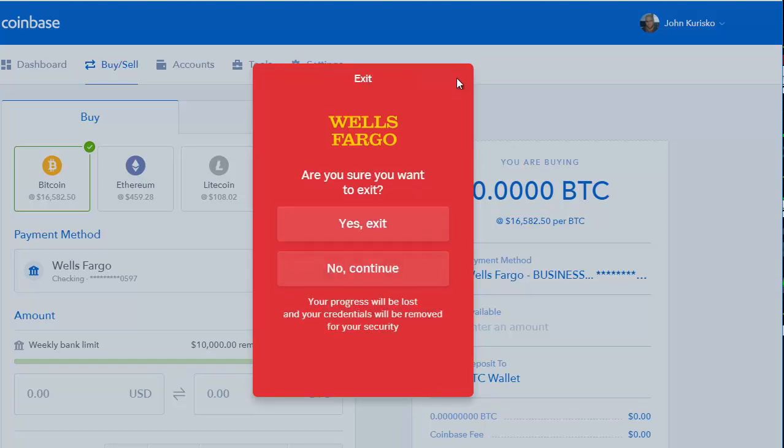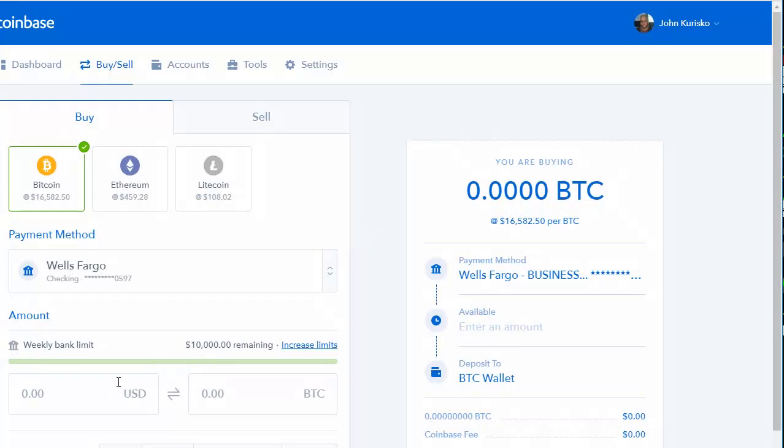And then, let me see. Are you sure you want to exit? Yes, exit, hopefully. And now it's connected, and I clicked on it, and it gives me a weekly bank limit of $10,000 remaining. So you have a limit on your bank account of $10,000.